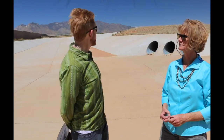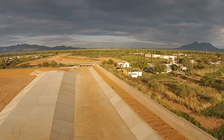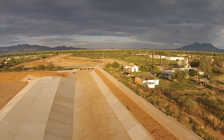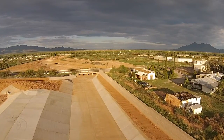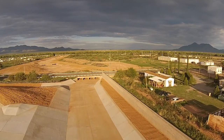What we see here behind me is the secondary outlet, which is an emergency overflow weir that outlets the flow if the elevation was to get too high and overwhelm the system of the detention basin. The primary outlet is the culvert system that's behind me here. The 3 corrugated metal pipes outlet flow to the channel, and they all provide what we call the outlet of the detention basin.